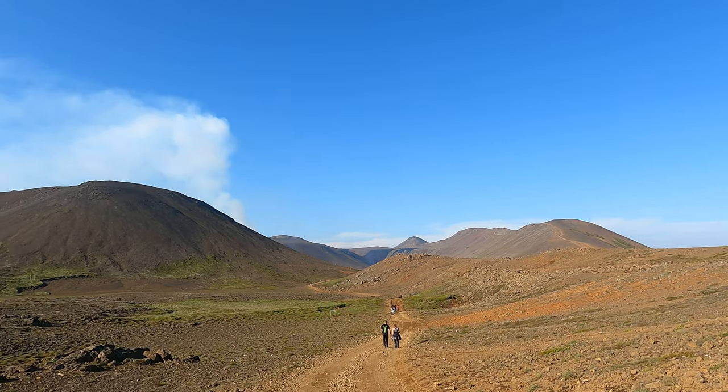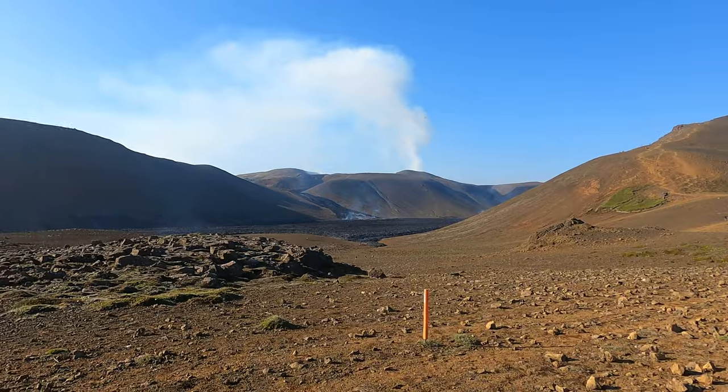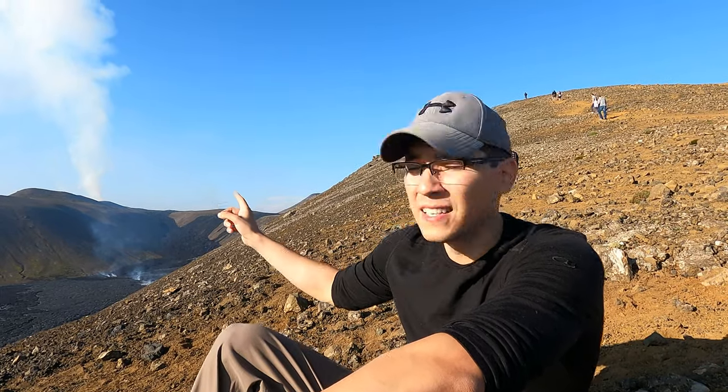So we see our first sign of the volcano. In the distance right here, there's some smoke coming out. Definitely in Middle Earth right now. And there's more. I don't know if you can see this, but right behind me, right over there, we're starting to see lava flowing out.